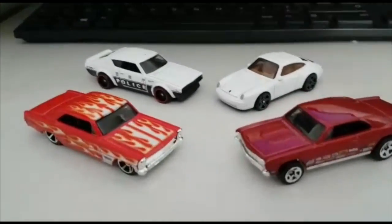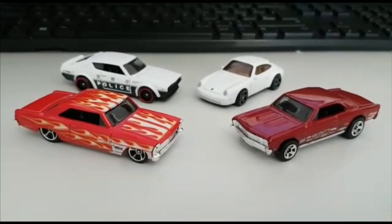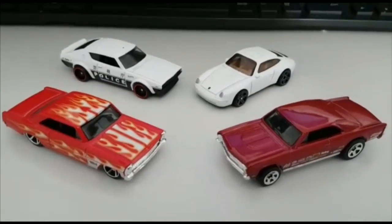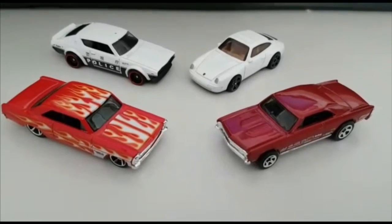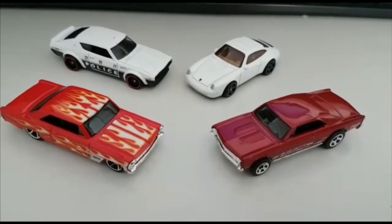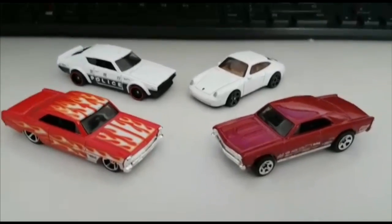So in the meantime, in terms of fresh metal, as they say, it's Hot Wheels, and this is a nice little set. I'm quite pleased with these. You know, there's a lot of really bad Hot Wheels, and there's some very good Hot Wheels, but they are in the minority.